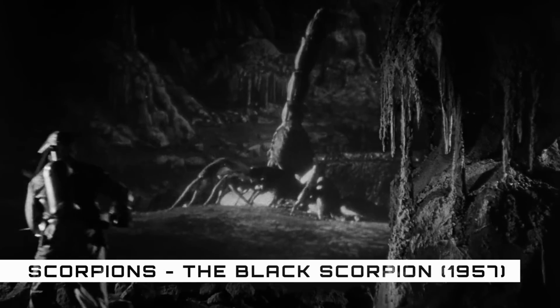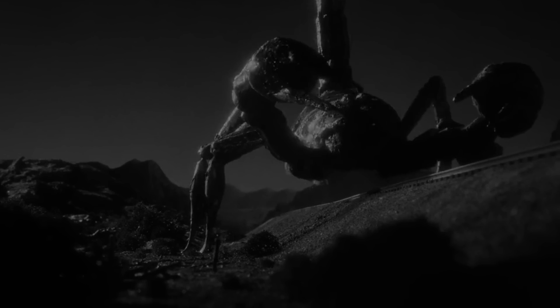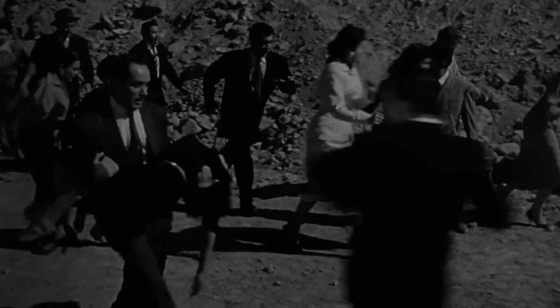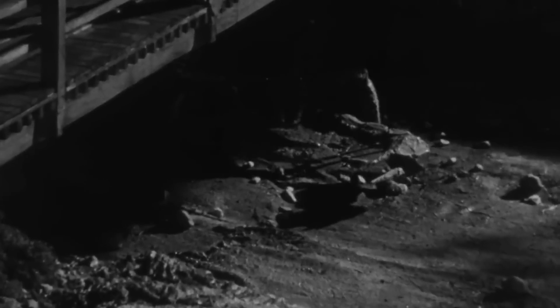Big, mean, clicky. These aren't your average backyard pests. They're truck-sized scorpions with a serious attitude problem. The Black Scorpion is a Mexican-American co-production, and it delivers stop-motion creatures that will hunt you down. They stab, climb, and clash like they've been waiting underground for centuries just to ruin someone's week.